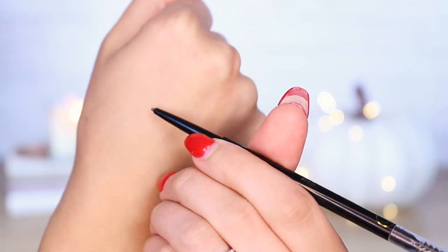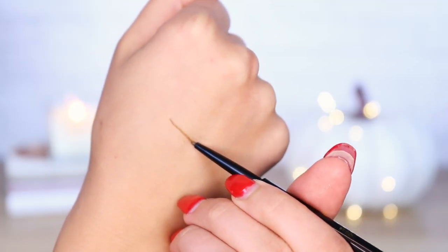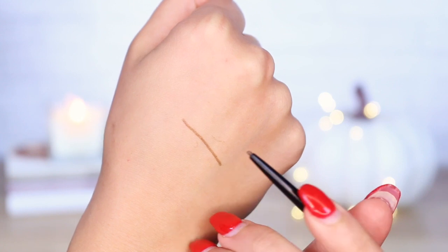First, I wanted to show you guys how pigmented this pencil is. It is very pigmented. So that can be a good thing, but it can also be a bad thing. If you go in with a heavy hand like I do with Anastasia Brow Wiz, you will end up getting a harsh structure to your eyebrows. Definitely go in with a light hand with this pencil. You do not need to use a lot of product. A little bit of this goes a very long way. The lightest touch of this pencil will give you the color that you need to get that natural brow shape.